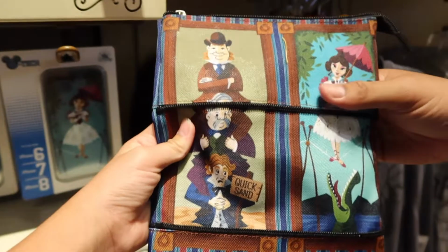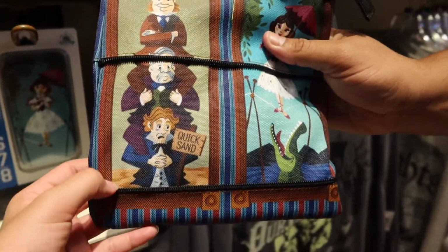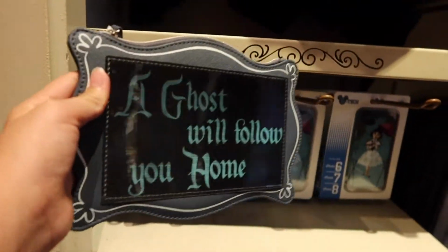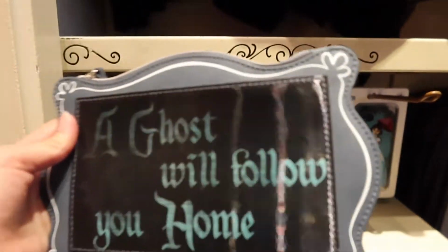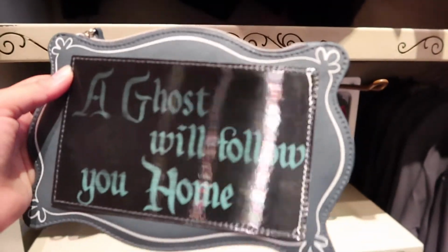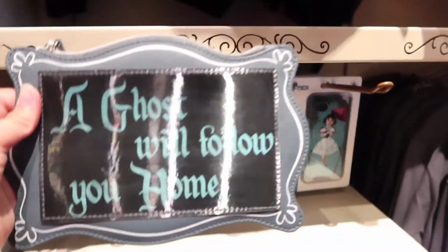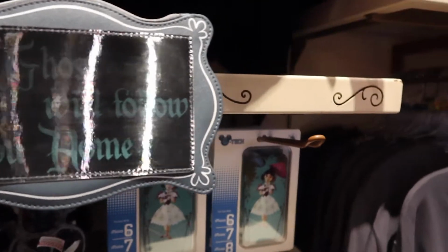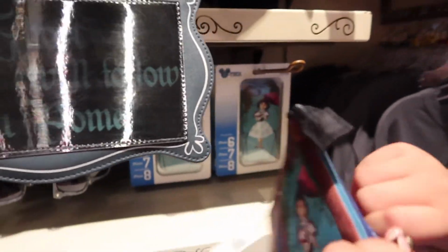They have this kind of like purse, but it has a zipper. I am so confused. Oh, you can make it bigger and smaller. And then you have this right here. It's a little purse that changes. So three girls pointing this way. It's not working. Okay. A ghost will follow you home. But guys, if you come over here, it's 3D, so when you change it, it's three ghosts pointing sideways. A ghost will follow you.